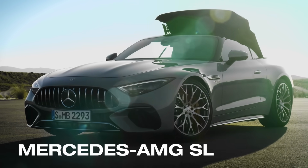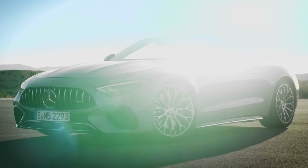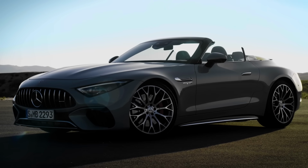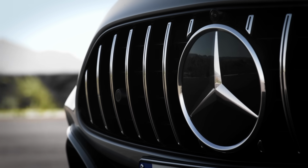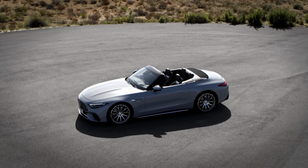Mercedes has added 2 tiny rear seats to the new SL and asked its performance brand AMG to do all the legwork. What we've ended up with is a Mercedes-AMG SL that looks a fair bit like the AMG GT. As you'd expect from an AMG, it's overtly sporting, with 2 gas engines developing either 469 or 577 horsepower. A lot or a real lot.